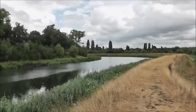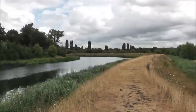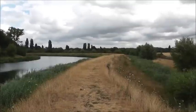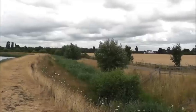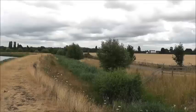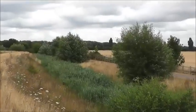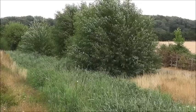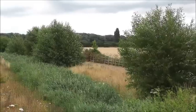This is the view upstream, showing the Merk embankment, which was rebuilt in 2004 at a cost of about £1.3 million. It's possible to walk along this embankment. The Jubilee River is on the left and the Merk stream on the right. In my opinion, it's so overgrown it's incapable of carrying water, even though it's designated main river and thus liable to cause flooding.